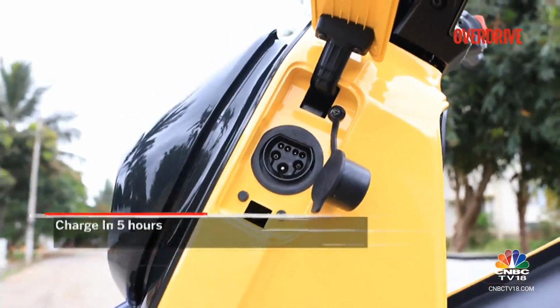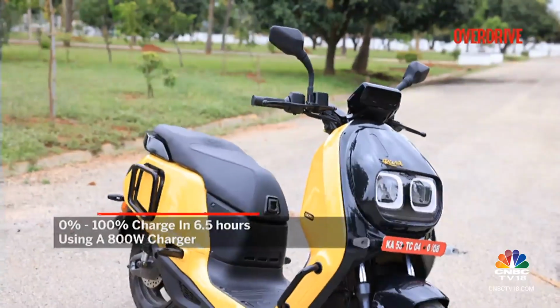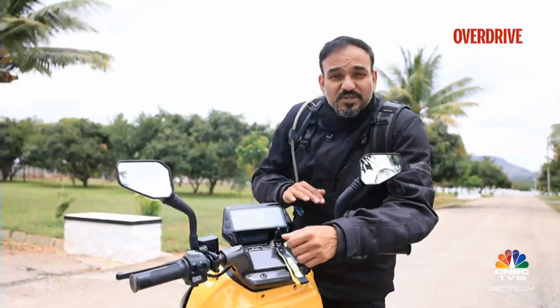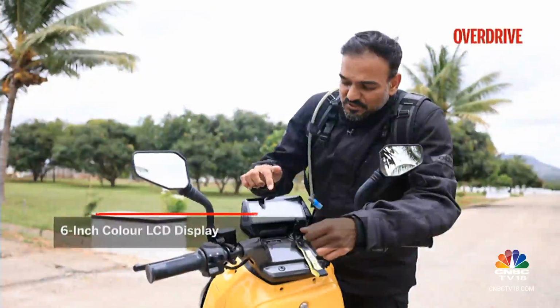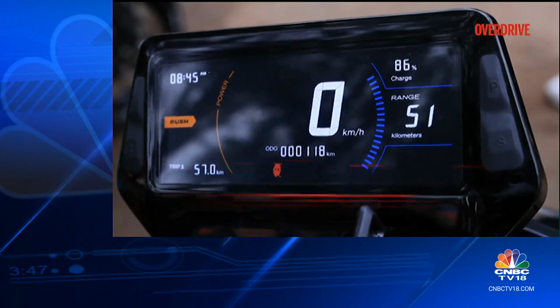Speaking of charging, the River Indy ships with a 800 watt charger, and charging times for 0 to 100% are between 5 to 6 hours. The instrumentation is fairly easy to read. I like the layout, it's nice and simple. The switches on the instrumentation, however, are a bit confusing but shouldn't take too long to get used to.